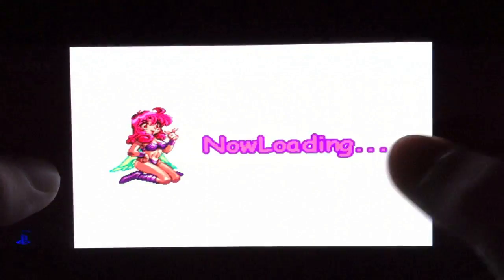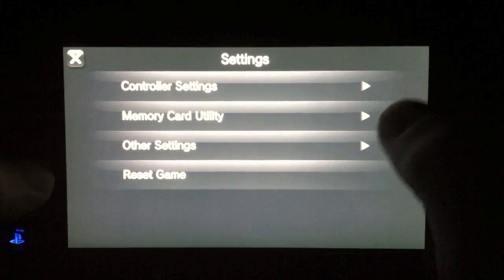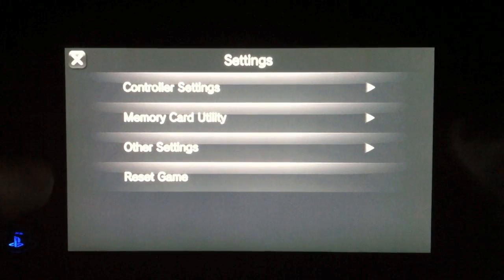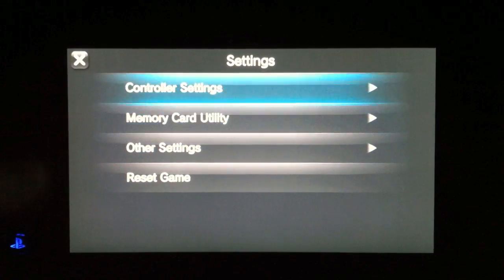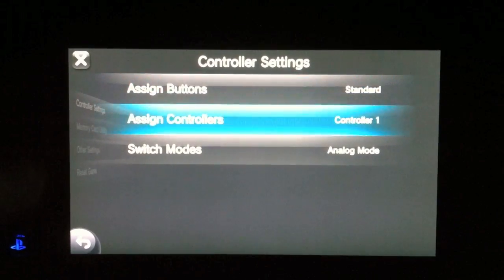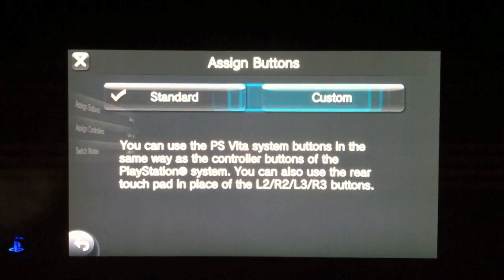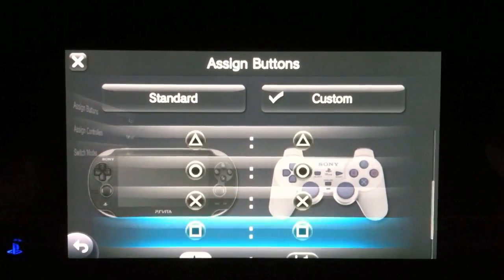So the first thing I'm going to do is hold the screen down to show you the options. So doing that, you'll see we get the pop-ups, controller settings, memory card utility, other settings, and reset game. You'll see that I can also use the analog stick to control this, which is awesome. Let's go into controller settings. You have standard and custom settings here. Custom just allows you to basically customize the entire thing.